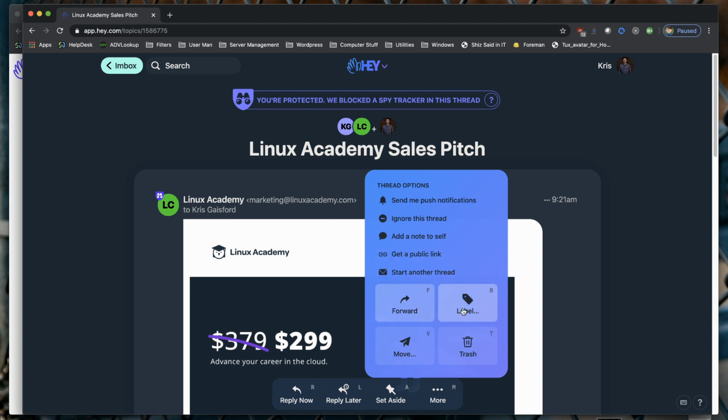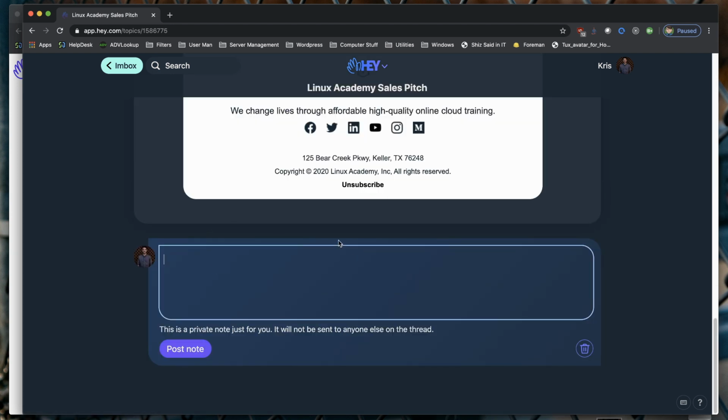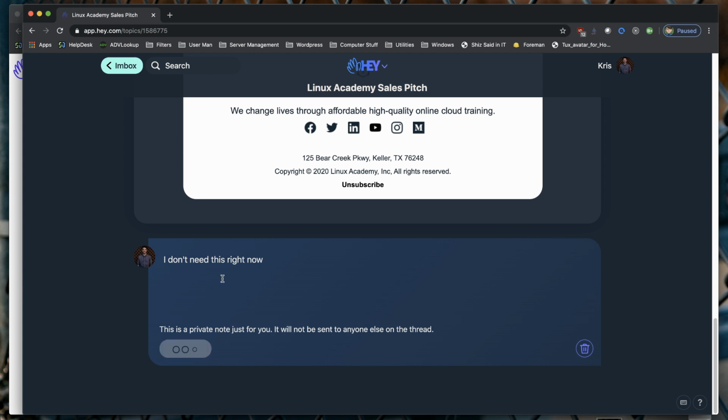You could forward it. You could attach a label to it if you wanted to organize these. You can add a note to yourself. So this is just a private little note, and you can just put whatever you want here.